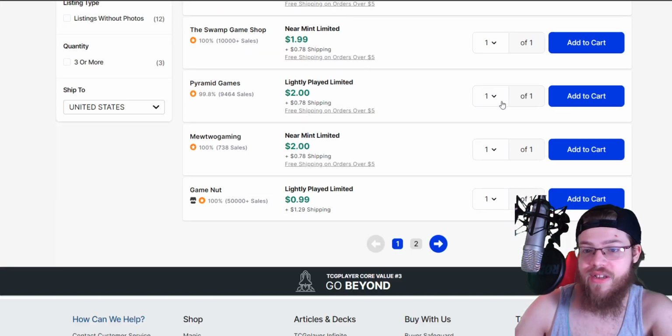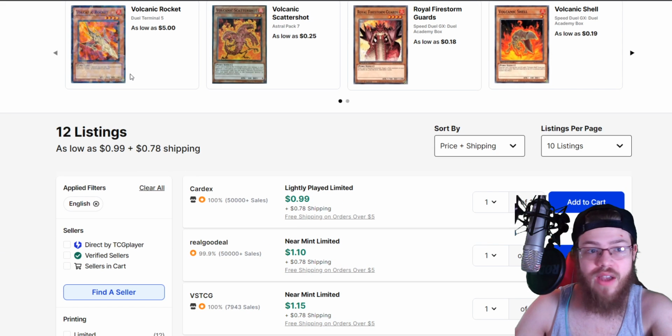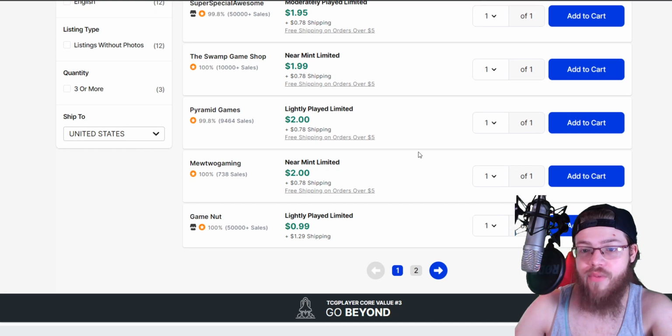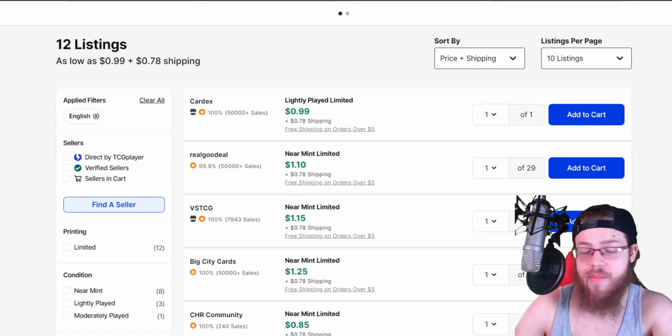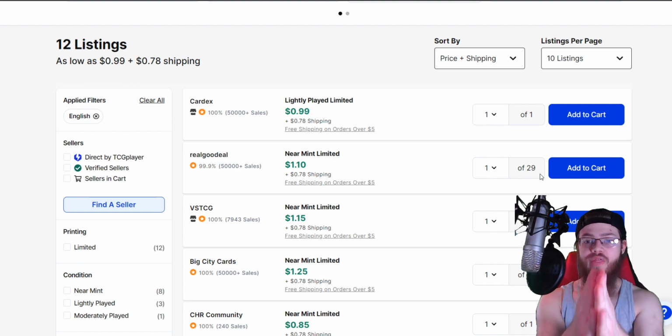I think this card is a really good penny stonk, or like a $1 stonk, and we already see there's a couple of high quantity listings here, 29 and 27. However, I still think this card will be between $5 and $10, to be honest, probably around $5. And when you're copying this card at about $1, around this price point, I think it's a really good one to buy. So that about does it.